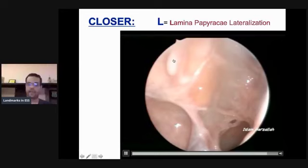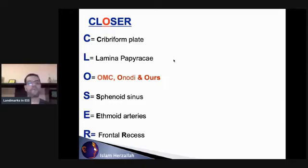Now, so that was about the cribriform and the lamina preparation. Now, moving to the ostiomeatal complex, Onodi, and our cell or the new cell that we're going to talk about.